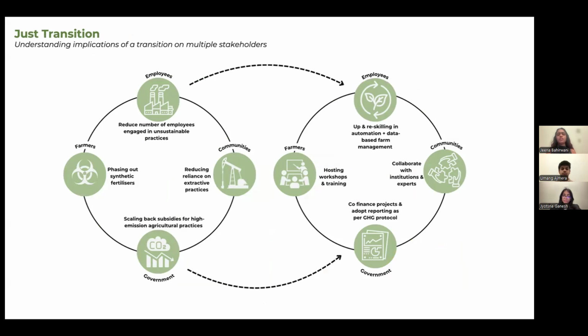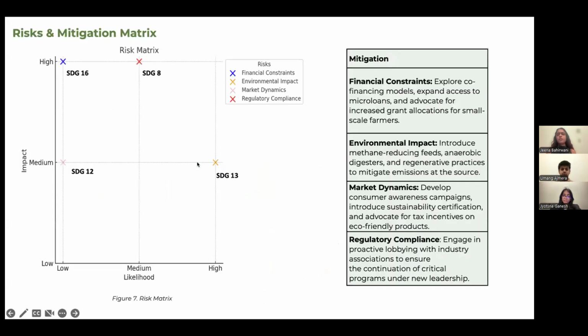Next up, let's look at our risks. Regulatory compliance emerges as the most critical one, driven by potential policy shifts after Trudeau's resignation. Measures such as proactive lobbying can help mitigate this and help Company A align with changing regulations.